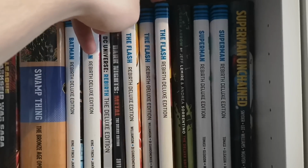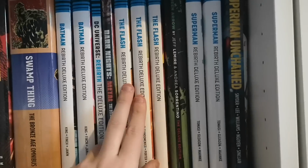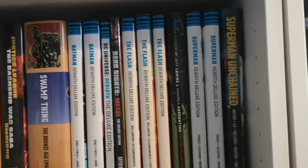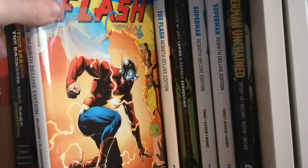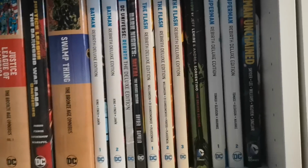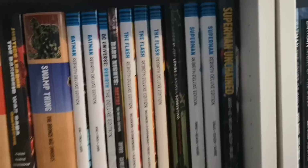Next we have a really solid series from Rebirth, and that is Joshua Williamson's The Flash. This has been really enjoyable so far. We've got Volume 1 to 3 here of the Rebirth stuff, so I'm eagerly awaiting Volume 4, because that stuff, like I said, has been really solid so far.